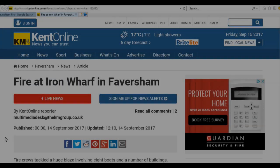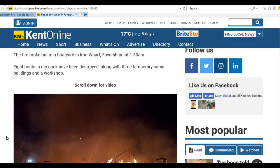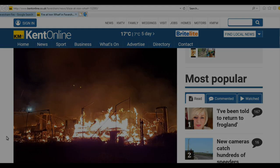You know that thing where your brain sees something and doesn't quite believe it? Fire at Iron Wharf in Faversham. What? That's where my boat is? So what's going on here? 8 boats in dry dock have been destroyed. And then you look at this picture, and I can't quite see where it is, and think, is that next to where Serenity is? Just what's going on here?